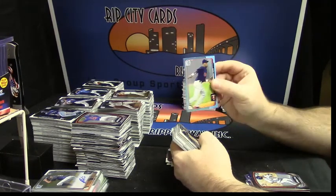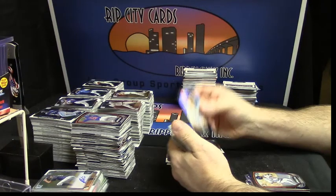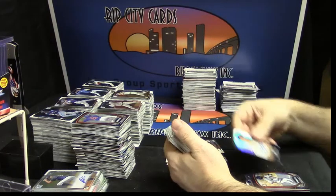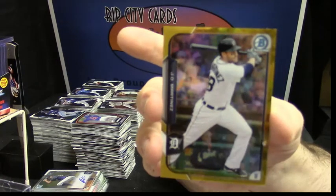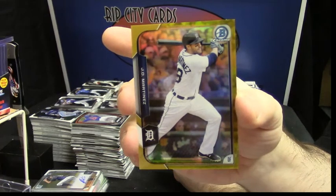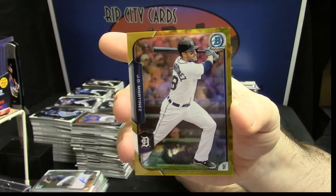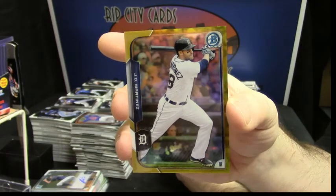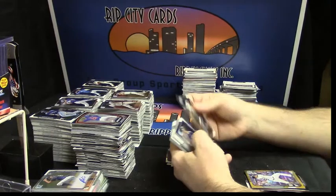Nick Gordon. Corey Seager, mini for the Dodgers. J.D. Martinez, 5 out of 50 for the Tigers. I'll run back through and see if there are any Phillies when I'm done. There's only two boxes left. And just because I honestly don't remember off the top of my head.